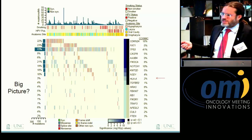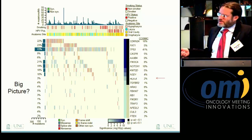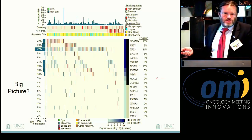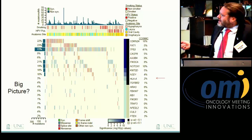P53, one thing TCGA showed is that P53 mutation rates are actually much higher, and I think we showed this also for lung squamous cell carcinoma. Probably, and then remember there are some HPV positive tumors in here, so almost every tumor also has a loss of P53, except for maybe 15 to 20% of patients. I'll come back to that later.